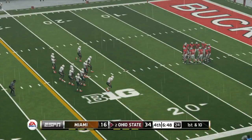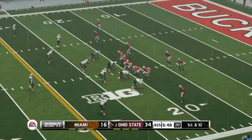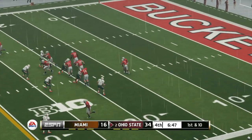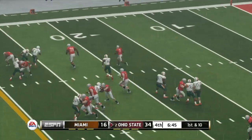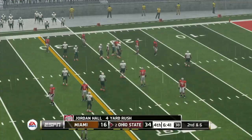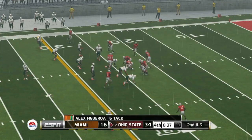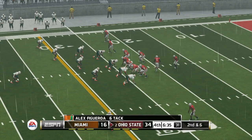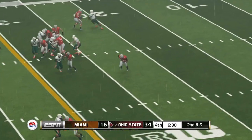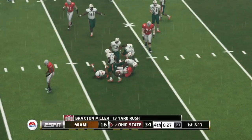Both teams are well aware that a score on this drive is going to create an almost insurmountable lead. This defense has really got to step it up and make a stop. Hall takes the give. Tackle outside after a nice pickup. Gain of 4 yards. That makes it second and 6. Check 59. Mike is 59. Kill. Check. He gets out to about the 37-yard line.